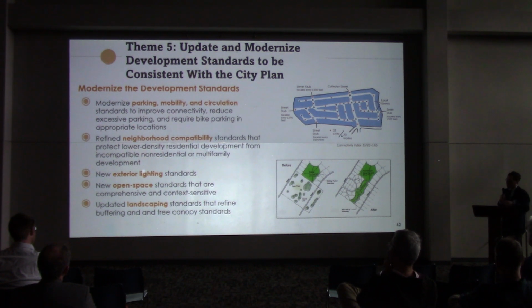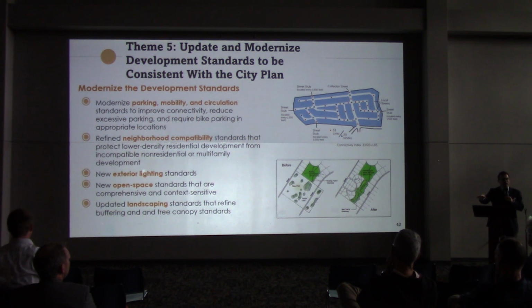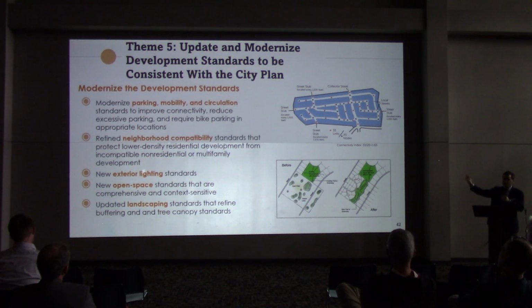And this is linked in with some of the zoning district changes. We're recommending some neighborhood compatibility standards. So this would make sure that if you have commercial development next to a lower intensity residential development, the development is oriented in a way to mitigate potential impacts. So for example, if it's a restaurant with a drive-through, make it so that the drive-through is oriented away from the residential neighborhood. Exterior lighting standards, we talked about open space standards, and also you all have a pretty good set of landscaping standards, but we do have some recommendations for improving those as well.